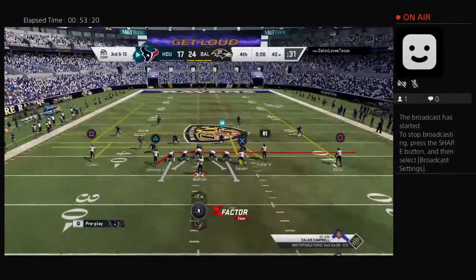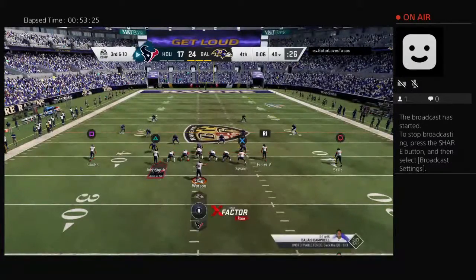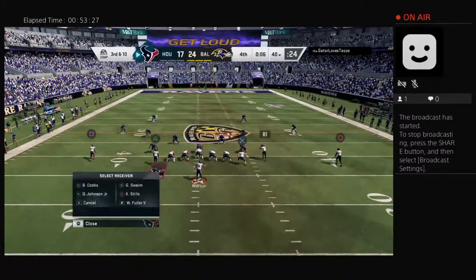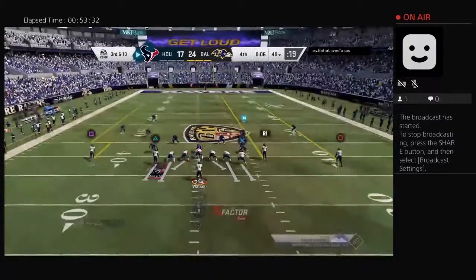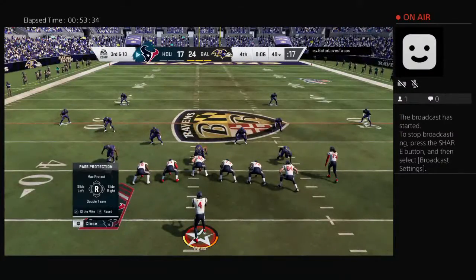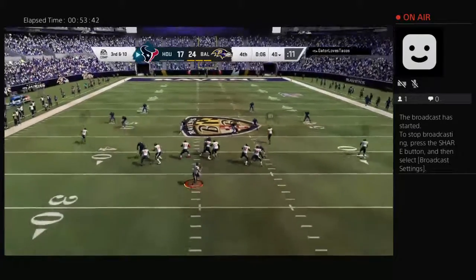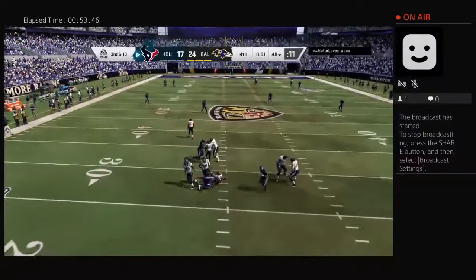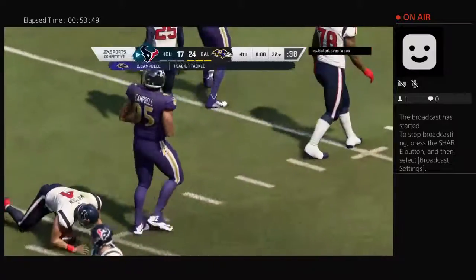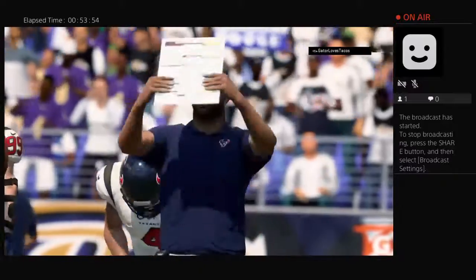So back-to-back incompletions, and that has them staring at a 3rd and 10. Back to throw. Nowhere to escape, and he goes down. Calais Campbell able to record his 5th sack of the season.